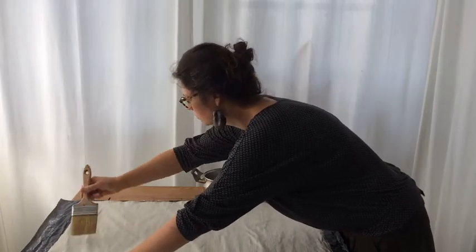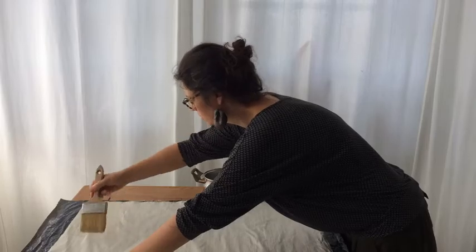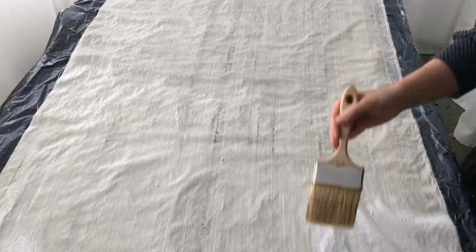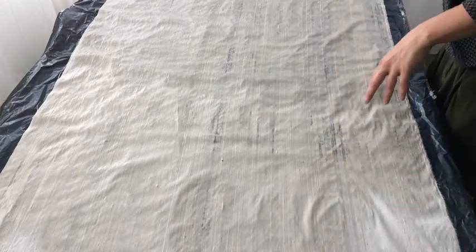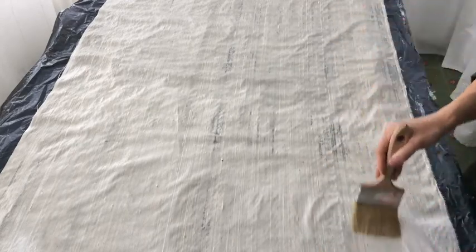First I apply starch on the silk. When it dries, it will have almost paper-like qualities. Listen to the sound.